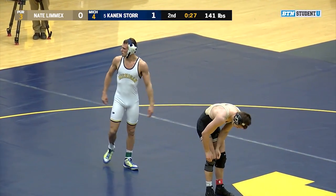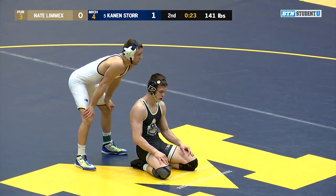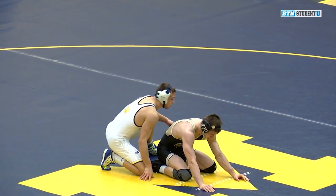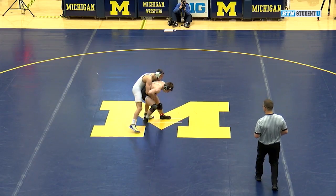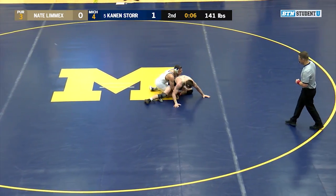We've got 9 seconds left here. Oh, excuse me. There was a problem with the clock. We're starting the third period. And we're going to see if Limmex can match the score with an escape. He's to his feet, working on the hand.